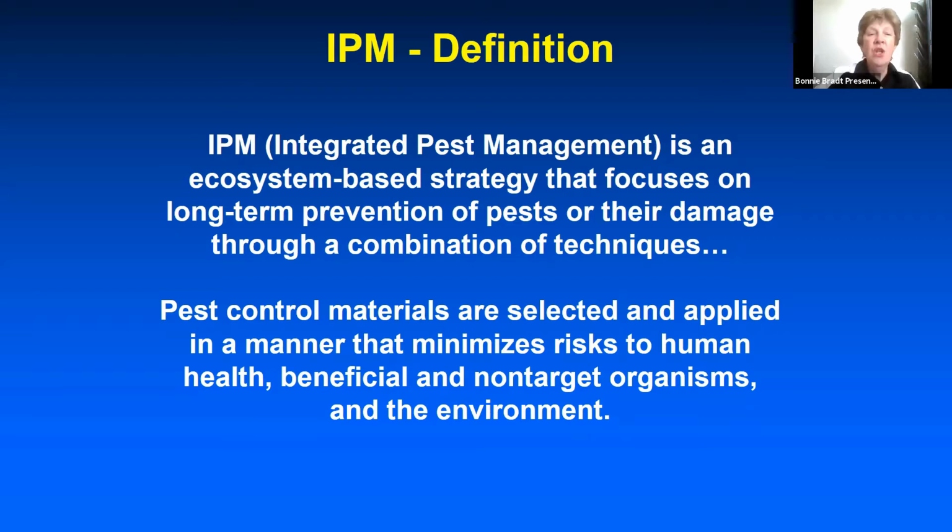And it focuses on long-term prevention of pests or the pest damage through a combination of techniques, not just one, not just spray everything in sight, but a combination of techniques that will hopefully all work together. Pest control materials and methods are selected and applied, hopefully, in a manner that minimizes risks. Well, not all the risks, but as many as possible to humans, to pets, grandchildren, et cetera, to beneficial insects and non-target organisms like the fish in the creeks and the birds, and the environment in general.